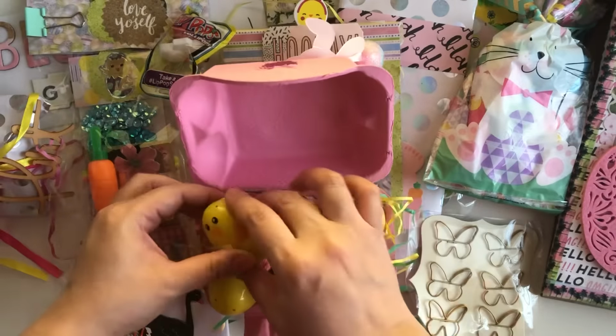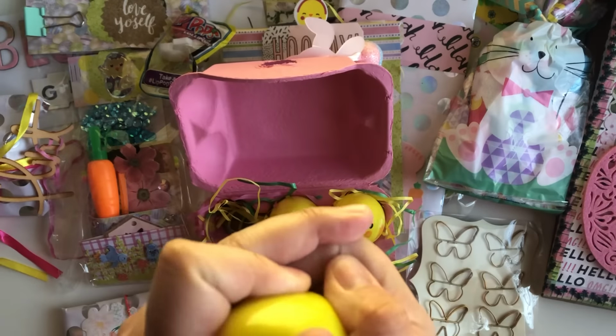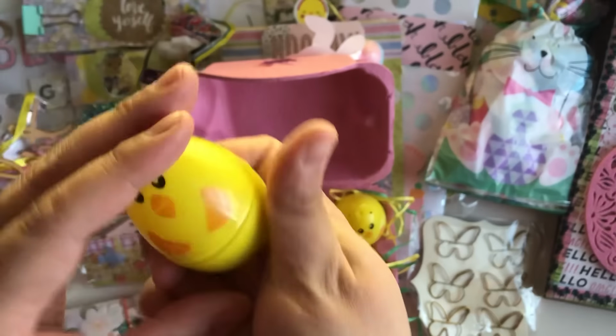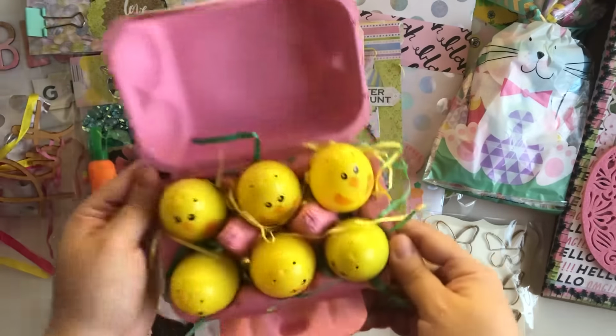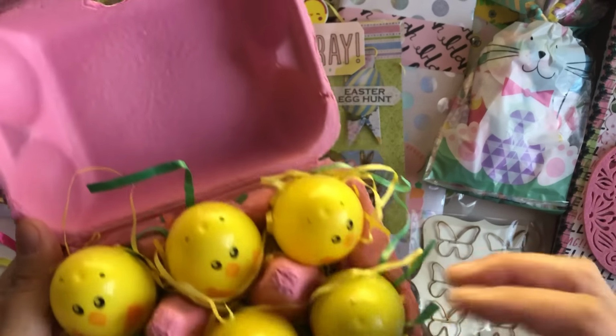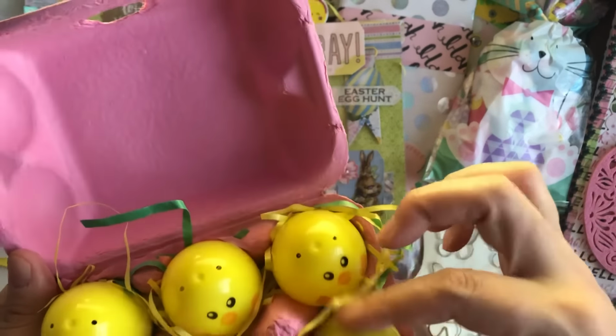And then in this one, I think it's, yep, candy. Look at that. How fun is that? You guys, how cute is this idea? I love this, and I think I might do this if I decide to swap for Easter.